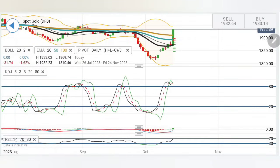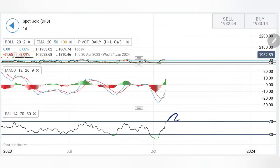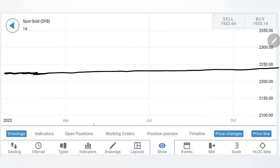Stochastic is overbought here, while MACD has seen extreme divergence, and if you note, this crossover has come at lower levels, and hence this might continue for a while on the upside. At the same time, the RSI is rising as well, and it is trying to come into the overbought zone. So now we have seen the indicators. Time for me to define the trading levels in a strategy so that you can trade profitably next.